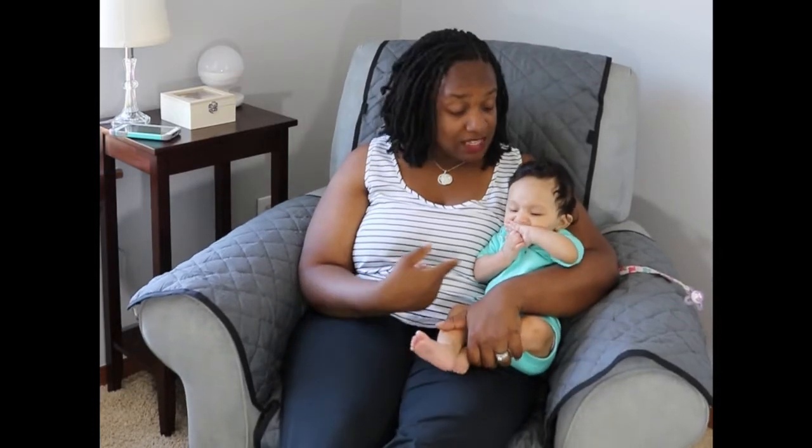My due date came and it went. And I was over it. I felt like this baby should come either on time or early, and she did neither of those things. I had started to get a little anxious. My midwife was coming over and giving me sweeps, and I was just really ready to get the process started and to meet this little cutie.